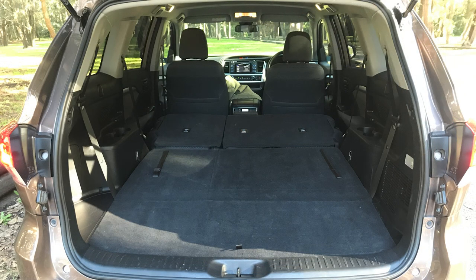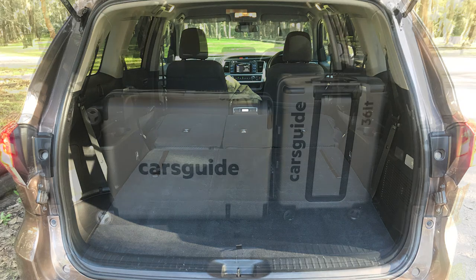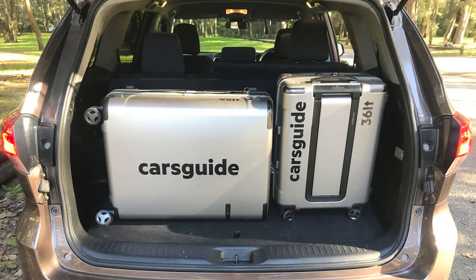The sliding second row is really good because with the seven seats, you can create a little bit more room for the kids in the last row. And it has vents up in the ceiling for each row, which is super handy as well. I thought they were all big pluses.